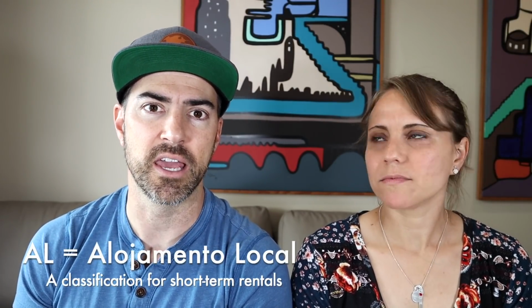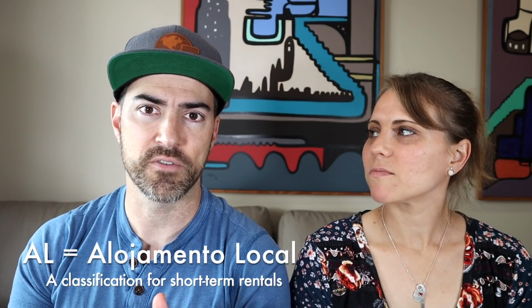Tourism and expense. Yeah, I mean, I think that Baixa Sé is overrun with ALs, with alojamento locales. And when you have that, you have kind of this, I don't know how to put it, like a disconnect between what the cost of something should be monthly and then what they're charging because they know that they can get a great daily rent during tourist season. That's true. Okay, so for me, I would actually give this neighborhood a 4 out of 5.